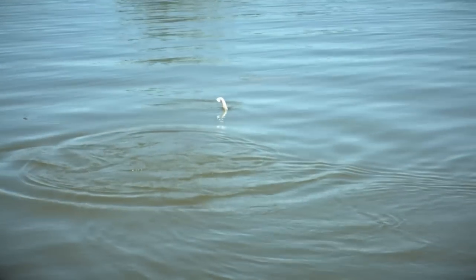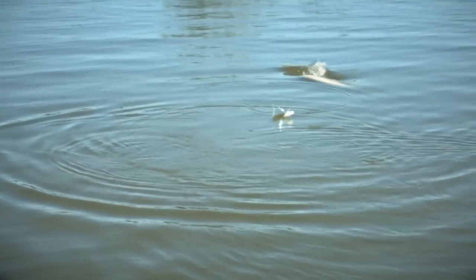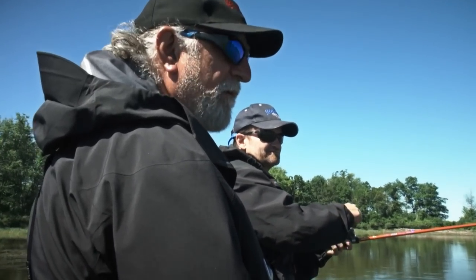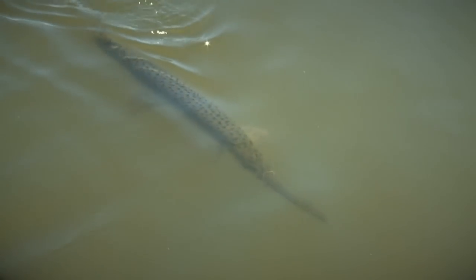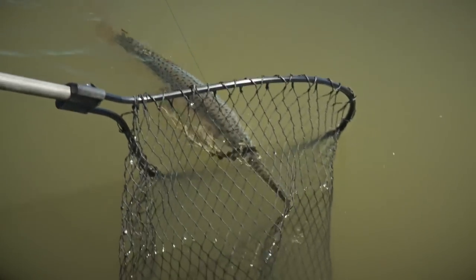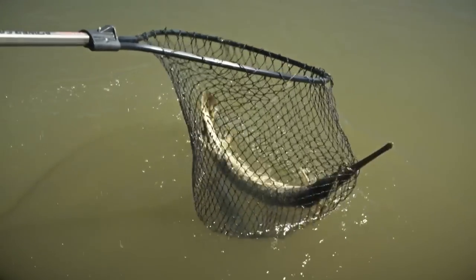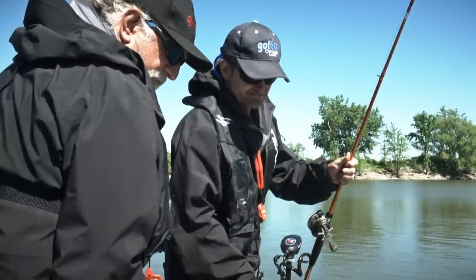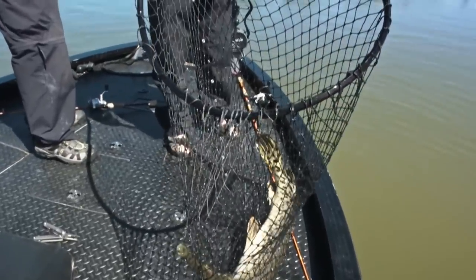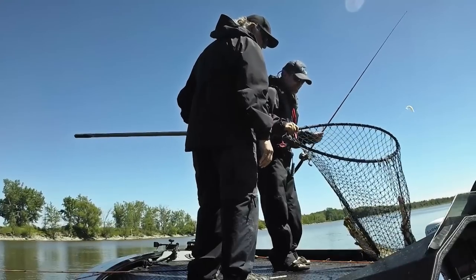So I think one of the keys to this is really loose drag. They're going to run. Just let them run because these hooks are so small, exactly. These trailer hooks. Jamie says get him in fast, but you don't want to. I don't know how you're going to do that without pulling the hook out of him. I know. Right? Here he goes. There we go. That's how you net him. Boy, he's heavy. Holy mackerel. That's deceiving. I know, they're really deceiving.